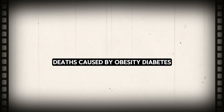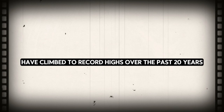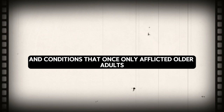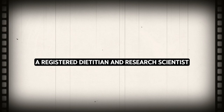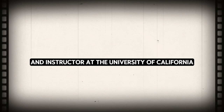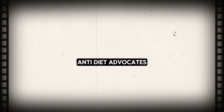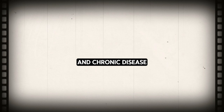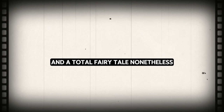Deaths caused by obesity, diabetes, liver disease, and hypertension have climbed to record highs over the past 20 years, and conditions that once only afflicted older adults are now increasingly present in young children. Kevin C. Klatt, a registered dietitian and research scientist and instructor at the University of California at Berkeley, says anti-diet advocates who deny the connection between excess body fat and chronic disease have made up stuff that is "a fantasy and a total fairy tale."